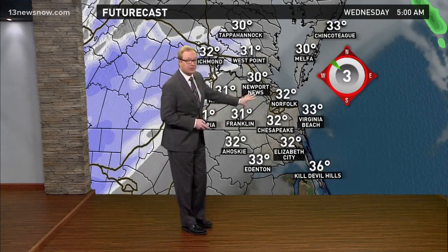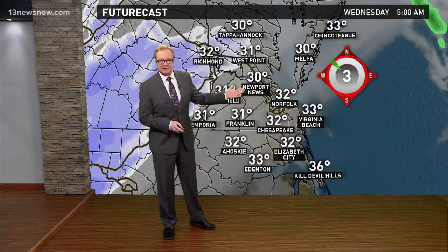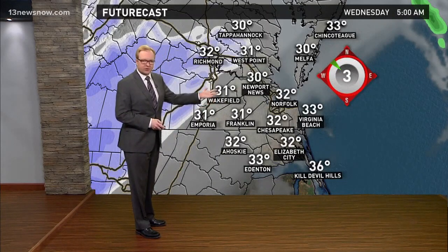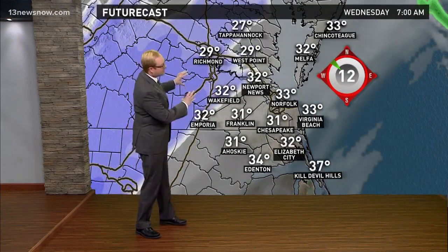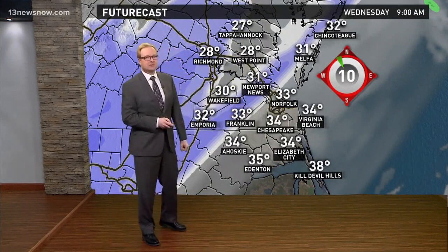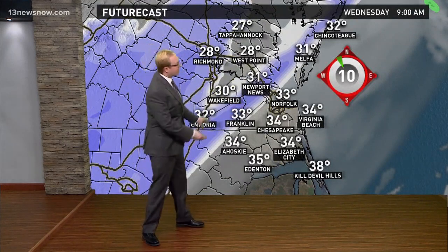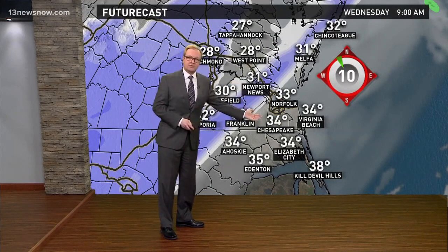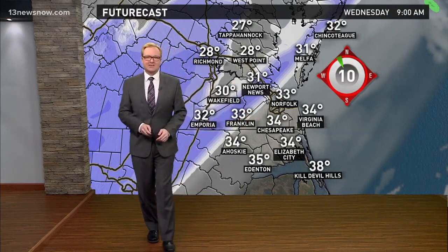So I think for the bulk of the morning commute across South Side and the peninsula, it should be fairly dry. Could be a snow flurry or a snow shower in a few spots, but that steadier snow will likely not work its way down the peninsula and into the South Side until late morning and into the afternoon. And notice those temperatures again holding in the 30s, and then that line will continue to work its way off towards the south and east.